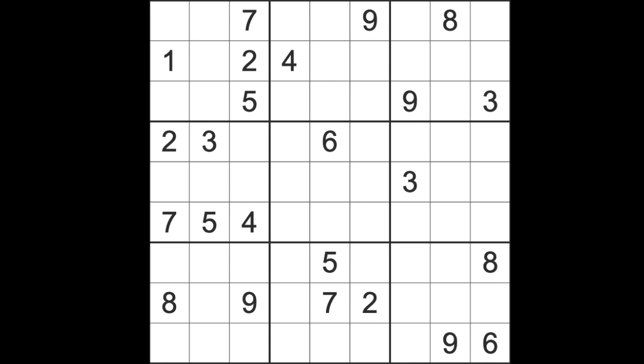So thank you to the Los Angeles Times for this evening's puzzle, and I'm going to tell you what I can see. First thing I can see, 9 blocking across this row and 9 blocking across this row, giving us a 9 to place there, and a 9 blocking down here and a 9 blocking up here will give us a 9 there.